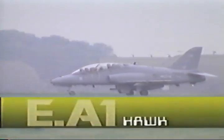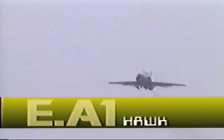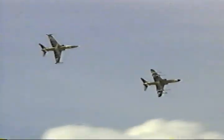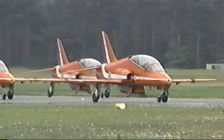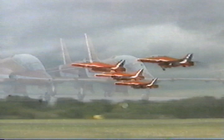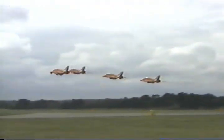In England, the Hawk is a popular choice, not only as a short-range air defense fighter armed with Sidewinder missiles, but is also used as a trainer aircraft. It has been built in ground attack and single-seat fighter versions, as seen here. Probably the best-known use of the Hawk is by the RAF's precision flying team, the world-famous Red Arrows.